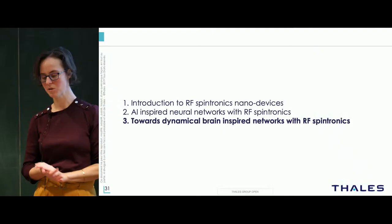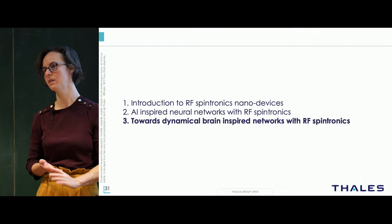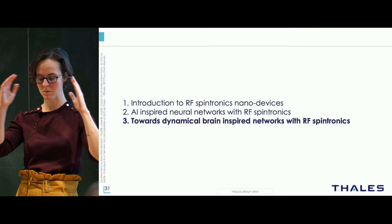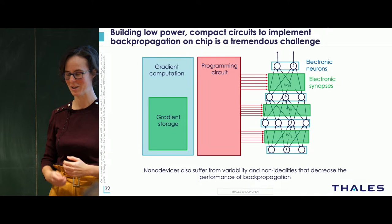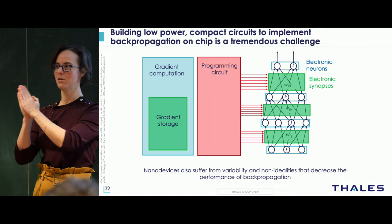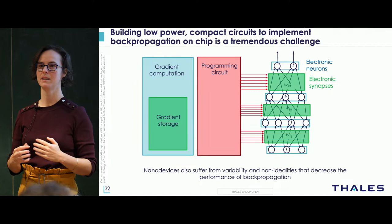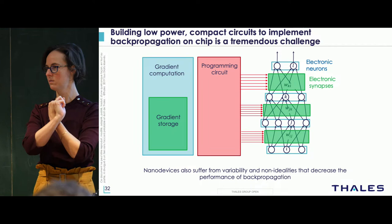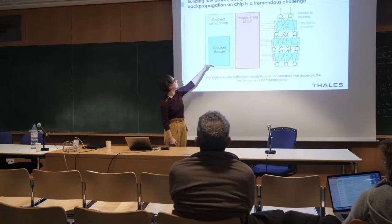Okay, so here I have shown you something that was really mapping the inference, so really neuron and synapse doing the operation. But we want to go further. So we had a great segue question about how the learning happens. AI neural networks are trained with backpropagation. And the thing is that this is actually really hard to do on chip in hardware for several reasons. One, okay, you build your hardware neural network. Okay, so you have one circuit. Then to do backpropagation, it means you need to compute gradients of every layer backward, right?